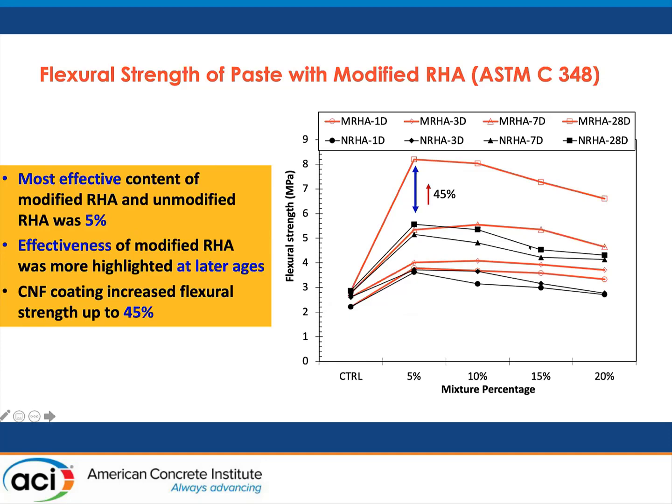And again, the results were very interesting. As you can see, when we have 5% coated rice husk ash, we have almost a 45% increase in flexural strength compared to the counterpart of uncoated rice husk ash, which is a promising result. All these results from flexural strength and compressive strength show that carbon nanofibers had a better dispersion as a coating on rice husk ash.